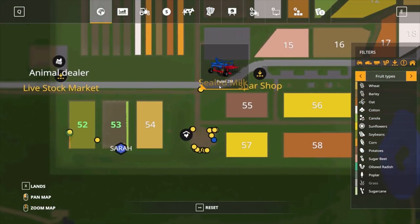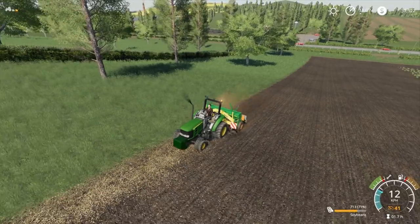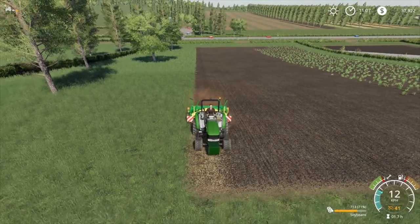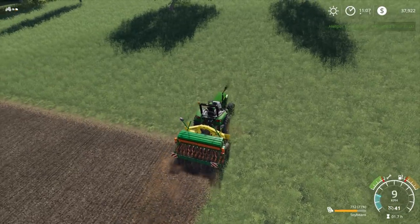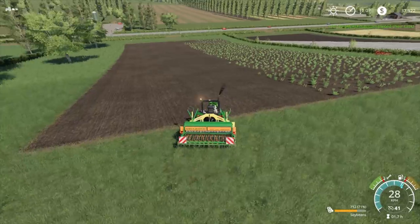So we've got our Gorenk puller, two meters, so 2 meter wide. That'll get rid of all the weeds and stuff all through here. It has been updated, so I'm hoping that it's changed what it was before, because it just wasn't working how it should.